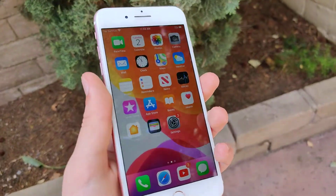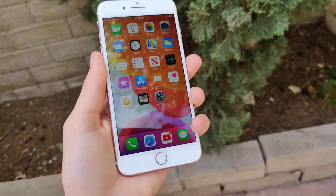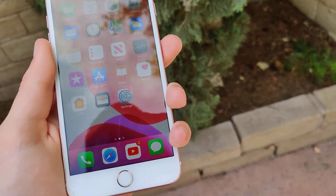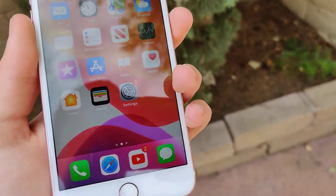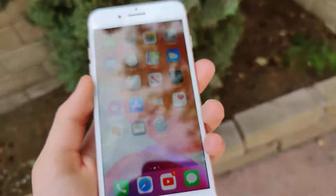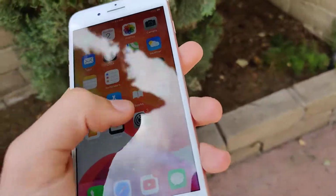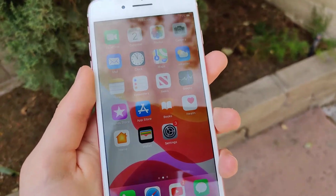So let's talk about some of the specs. We have an A10 Fusion chip, which was really great because it helped battery life on these newer iPhones, the 7 models. And we also have 3 gigabytes of RAM instead of 2. This was the first iPhone with 3 gigabytes of RAM. And I'm going to show you the performance.